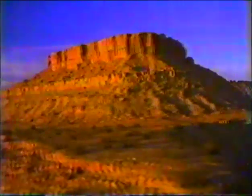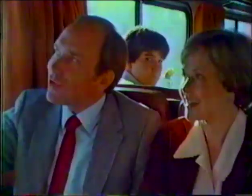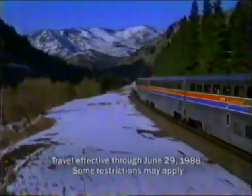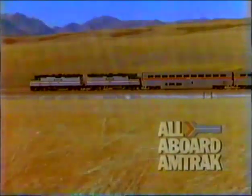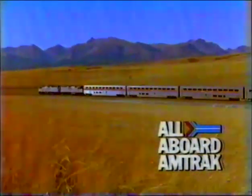Windows on America. Pictures go by, the land and the sky, rolling across America. With Amtrak's lower fares, you can travel across the country and back for just $275 or less. Or turn a one-way ticket worth over $50 into a round-trip ticket for just $7 more. All aboard, America. All aboard, Amtrak. All aboard.